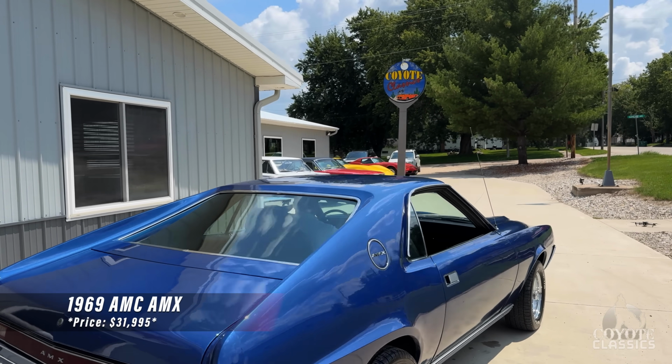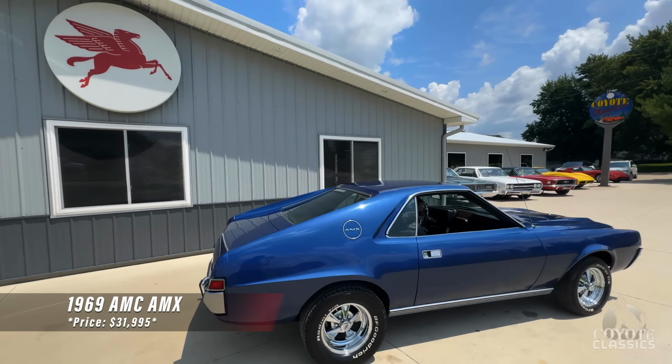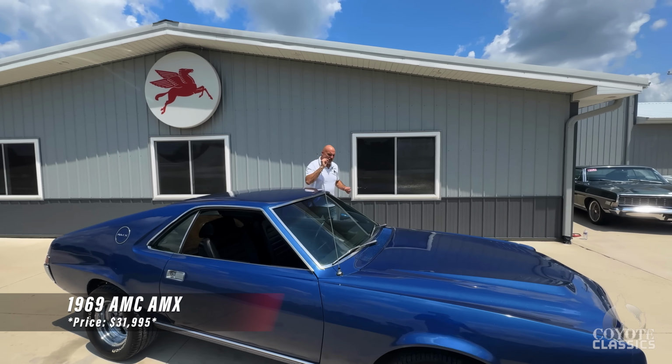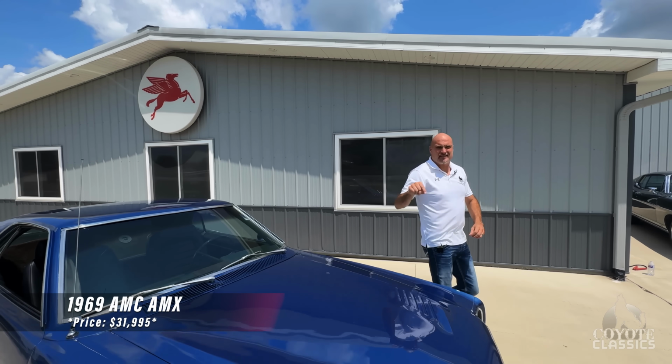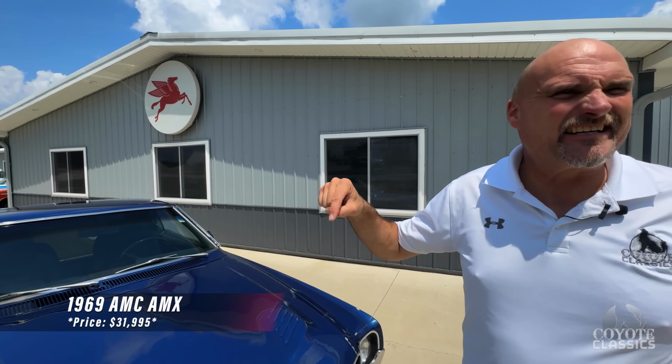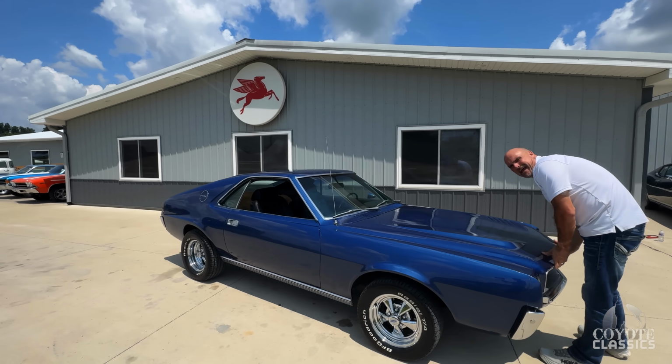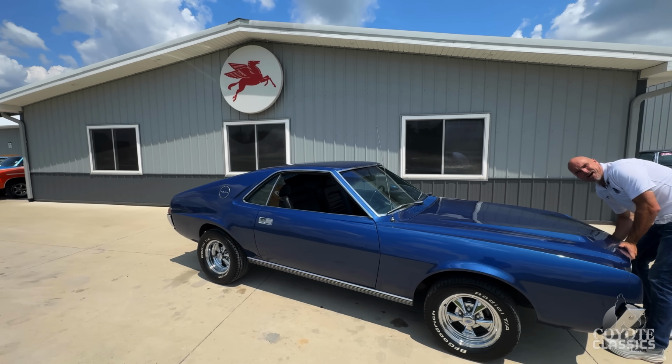It's got a hell of a sound. I got a good one, D. If AMC made every AMX sound like this one, they'd have killed Ford, they'd have beat everybody, they wouldn't have gone out of business. We'd still sell them today. Yeah, this one sounds awesome. Sounds fantastic.